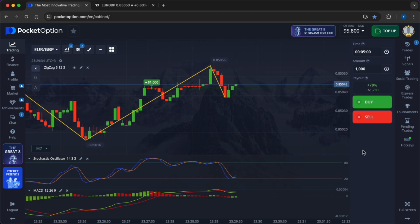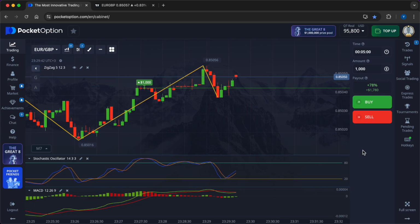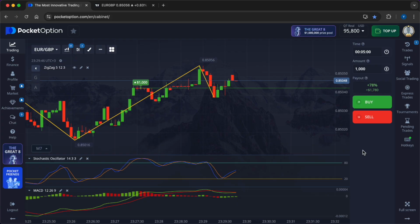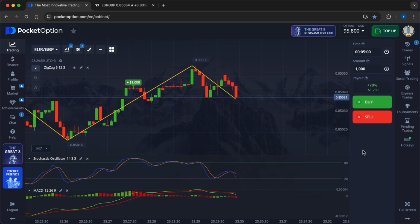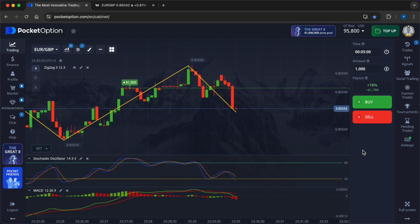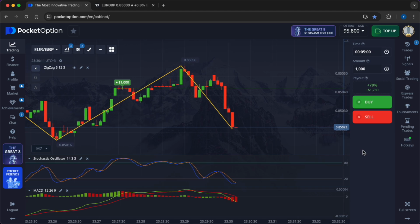I accelerated the price movement for easy viewing and to save your time. Let's start with the basics. Not the hype. Let's start with what actually keeps you in this game long enough to succeed. Money management. If you're trading without it, it's not trading. It's roulette in disguise. Here's what every professional, every funded trader, every long-term winner knows.